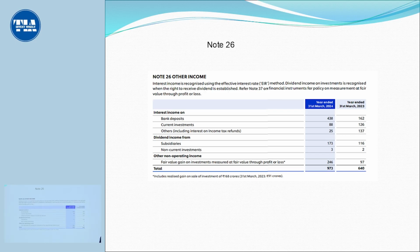Peter, your other income goes up, right? Yes. No, it is affecting P&L. This is getting reflected in other income in P&L.